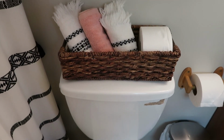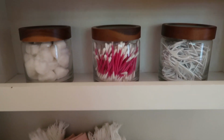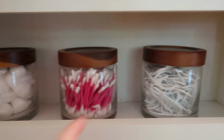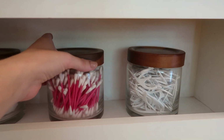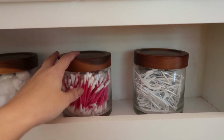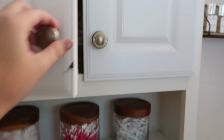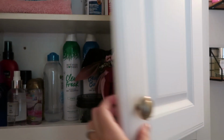And right above the toilet is where I'll be keeping my Q-tips and my cotton balls and my floss. These are the floss picks. I really like to use these, but these don't screw on or anything. They literally just lift off so easily, so they're super easy access. You don't even have to pick up the jar to get anything out of it. Love that. And then in here looks so much more organized.